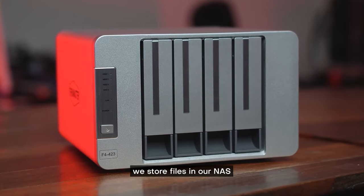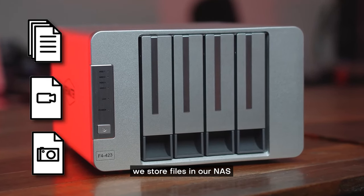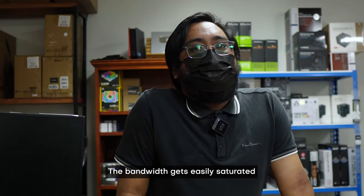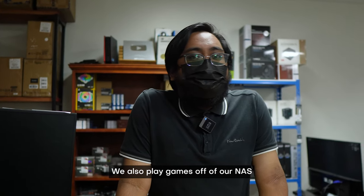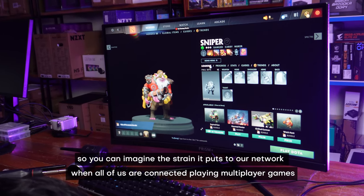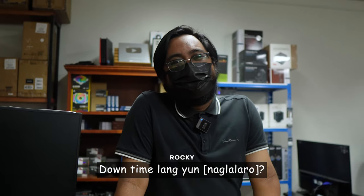Minsan, nagsostore kami ng files, videos, or images sa NAS namin, which are also notoriously large. Madali talaga masaturate yung 100 megabit. May mga games kami minsan. Pag downtime namin, naglalaro kami, lahat kami na-access namin sa NAS. So, yun. Downtime lang yun.